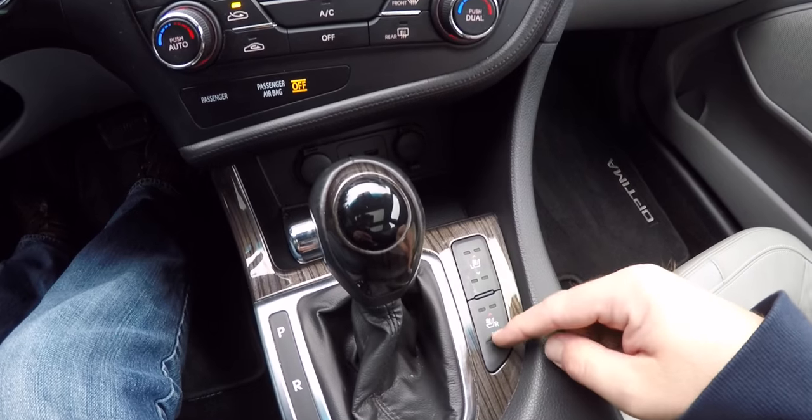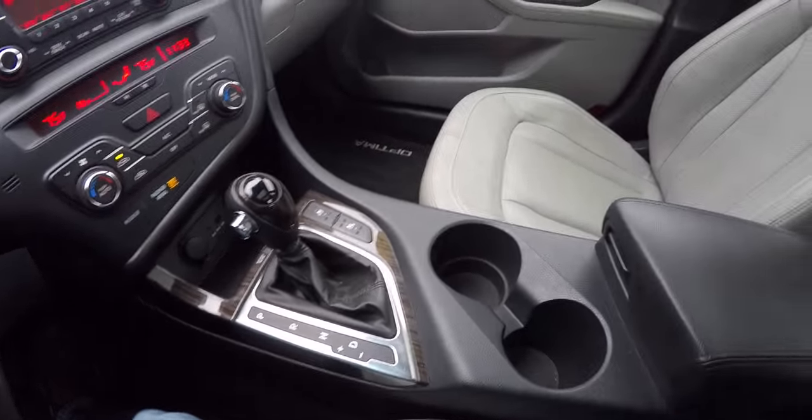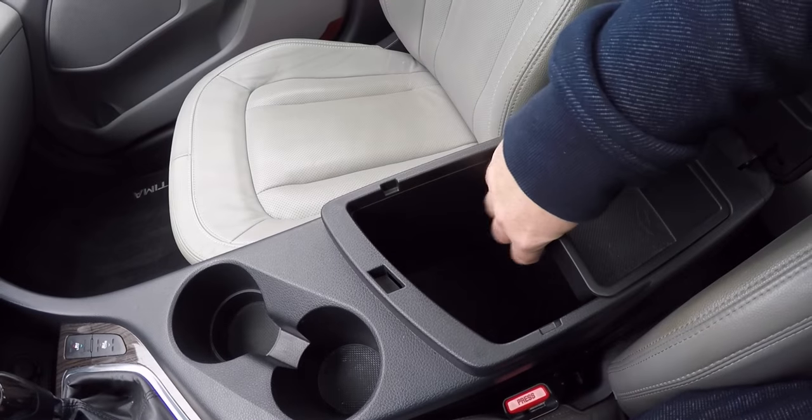Controls for the driver and passenger heated and ventilated seats. We've also got dual front cup holders. Nice amount of storage in your center armrest.